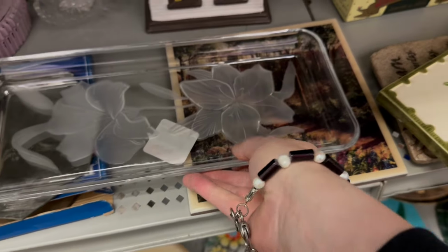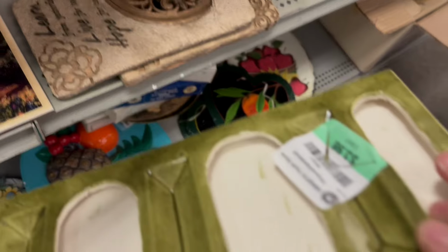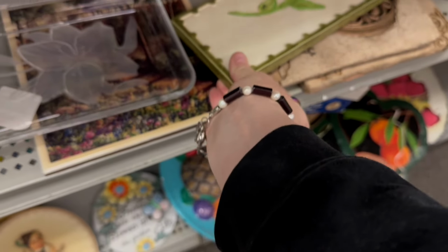Cute little hot plate there. It's a little ceramic piece. Looks like somebody made it. $3.98. A little flower for your wall.